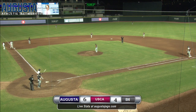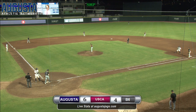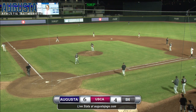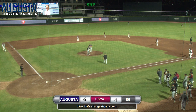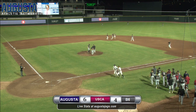A phenomenal play. But can the Jags come back and capitalize and that error come back to haunt and bite the Pacers here? It's up to Harrison Moore, the right fielder, who's going to bat now. But before that, we're going to have a mound visit, and it looks like the Pacers are going to make a pitching change. And with that, Blake, we're going to take a quick break. We'll let you know all about the new Pacer pitcher when we come back. Stay tuned.